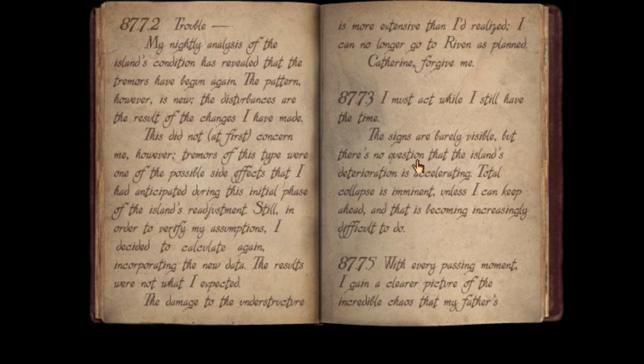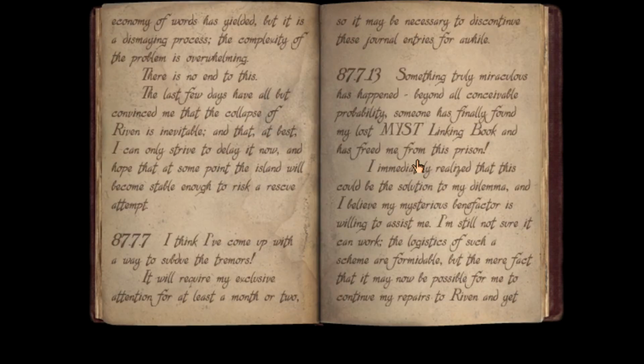With every passing moment, I gain a clearer picture of the incredible chaos that my father's economy of words has yielded. But it is a dismaying process. The complexity of his problem is overwhelming. There is no end to this. The last few days have all but convinced me that the collapse of Riven is inevitable and that, at best, I can only strive to delay it now and hope that at some point the island will become stable enough to risk a rescue attempt. I think I've come up with a way to subdue the tremors. It will require my exclusive attention for at least a month or two, so it may be necessary to discontinue these journal entries for a while.